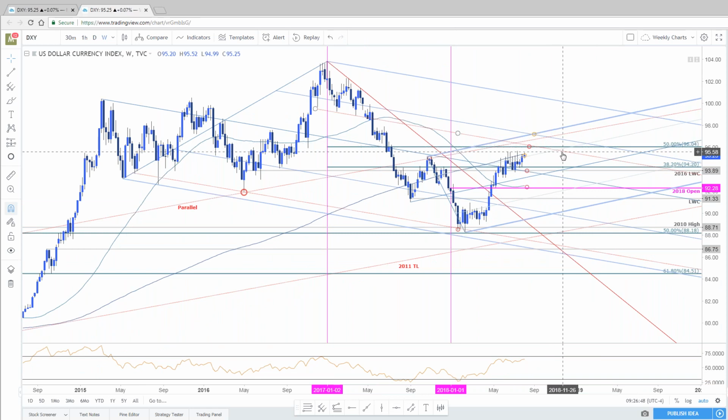So we're at range resistance within the uptrend. If we clear this 200-week moving average, which has been insane resistance, then yeah, look for resumption. 96 right on up into 97 would give you the upper parallels. That being said, range resistance is range resistance.